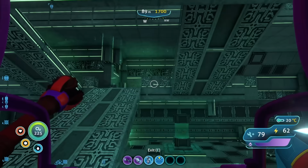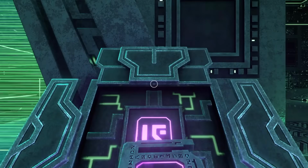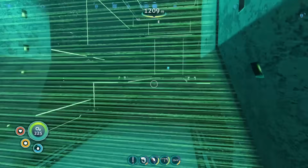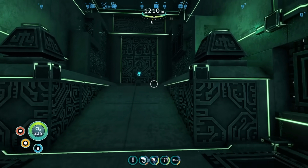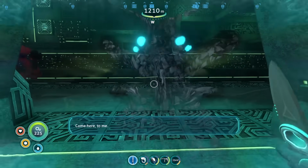Does that mean that we could have used that? I don't know. Oh, that's a tablet thing. What's going on here? Purple. We did bring a purple. What does this get us? New thing. Blue. Oh, it's a blue tablet. Interesting. The old scanning grab.